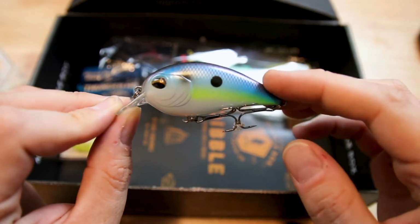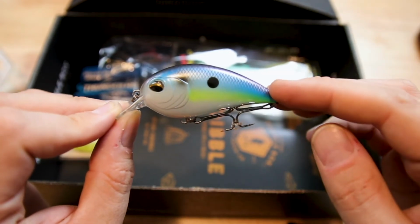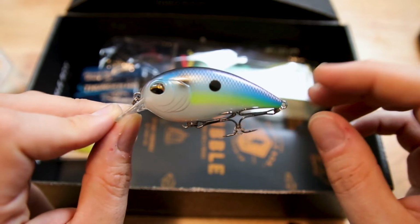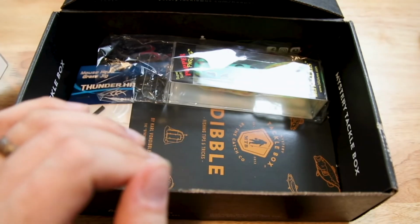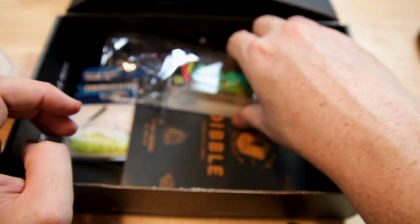Nice little hard bait. Two hard baits so far this month. That's really cool. Couple of crankbaits. I like that. I like getting multiple hard baits in a box. All right, and let's move on and see what else we got going on here.